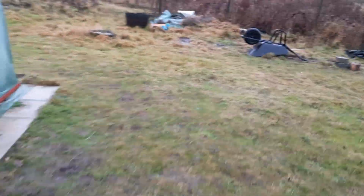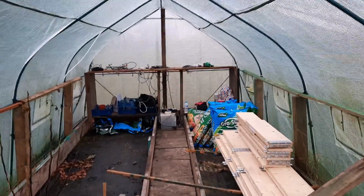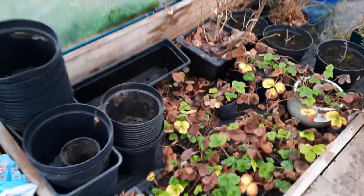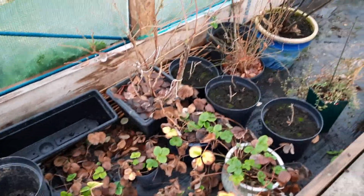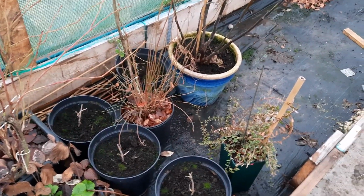The polytunnel's looking a bit sorry for itself. It's actually now more full of wood and compost than it is anything else. I have got these plants though that I've been saving for this year, so I've got loads of strawberries there just kind of doing their thing. A couple of blueberry bushes from last year, fig tree, and cranberry bush from last year.